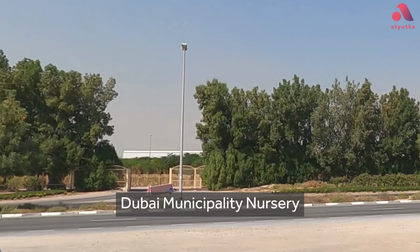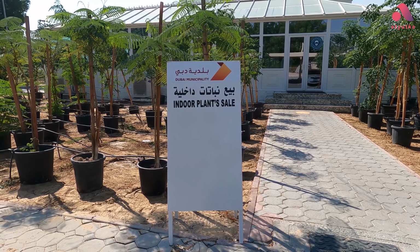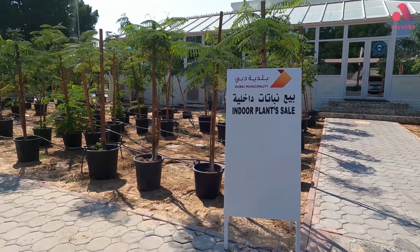This is the Dubai Municipality Nursery. They grow plants and trees here which are available for sale at an affordable price.